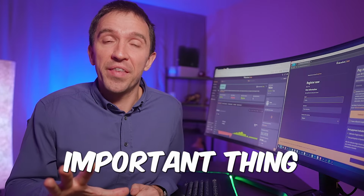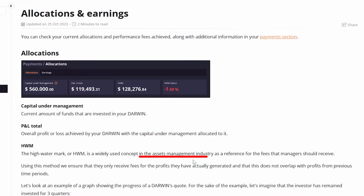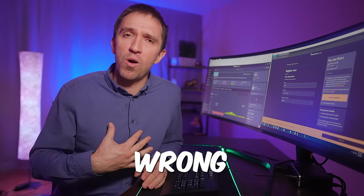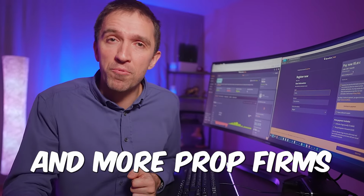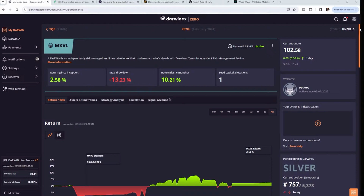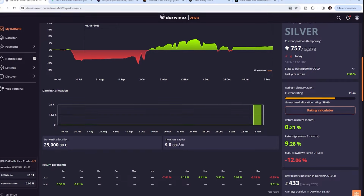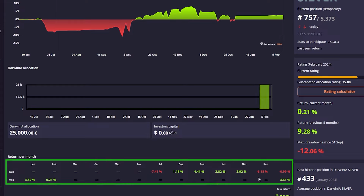The most important thing here is the safety you have when you are trading with an asset management firm and not with prop firms. I do both, don't get me wrong, I'm not against prop firms, but we see more and more prop firms temporarily closing their accounts, and I personally feel safer having a Darwinex account, and actually I have a few. That's another account of mine which I showed already a few times where I'm trading another expert advisor. It's been running for a few months now.